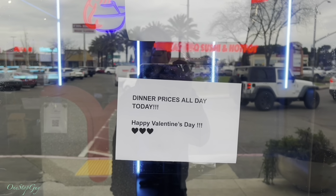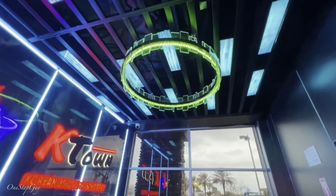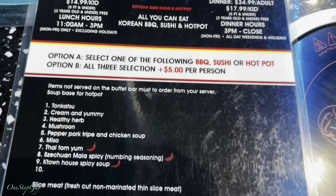All right, so today is actually Valentine's Day. Happy Valentine's to everybody out there. And we're gonna be trying out this brand new Korean barbecue sushi and hot pot. It's called the Ktown Korean Barbecue Sushi and Hot Pot in Roseville, California.